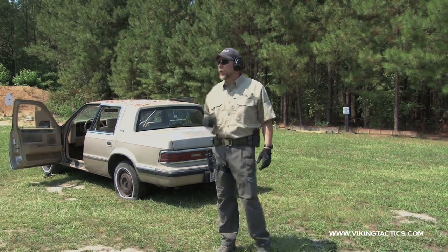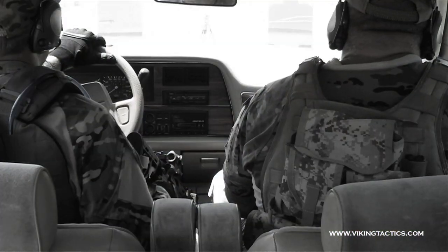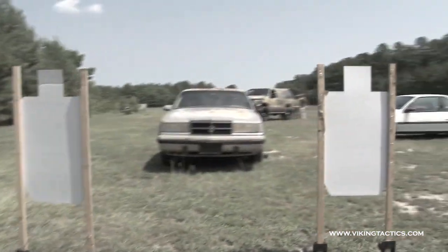The drill we got set up here, the way this is going to work, we're going to start with two shooters inside the vehicle, both doors closed. We got fresh glass on the front of the vehicle. We got two threat targets to the front of the vehicle.